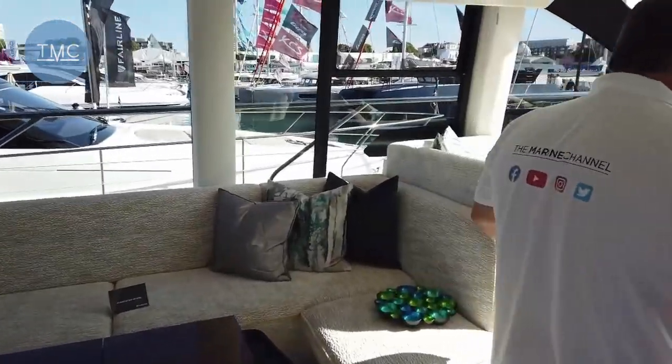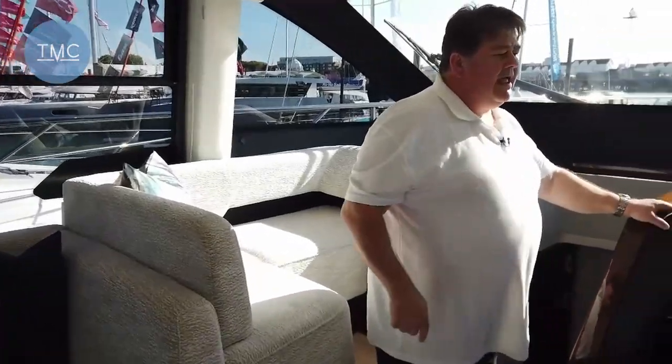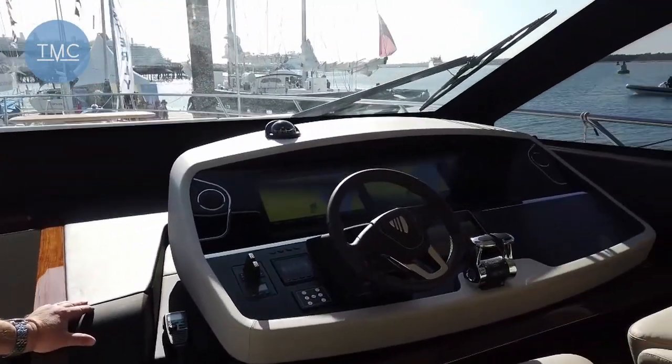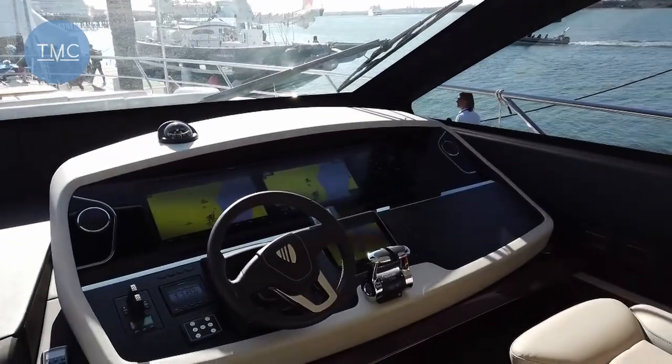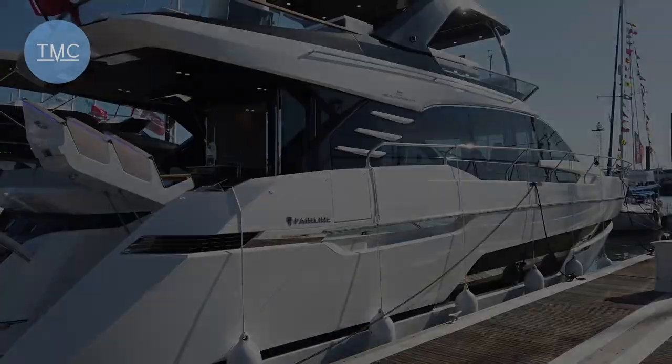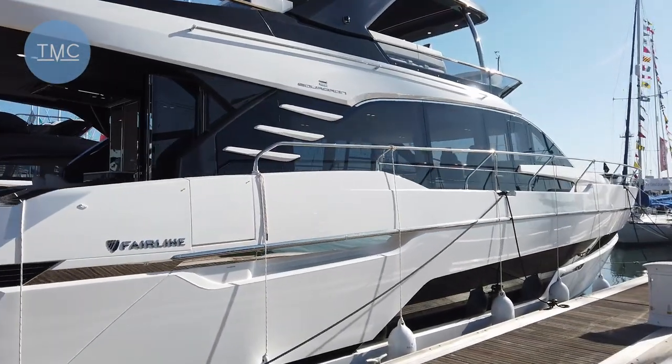Moving forward, so we've got the helm. Just have a little look at there. How often will you helm from down here when you've got a lovely, lovely flybridge? I don't know, but what a great place to be. And you've got side access straight out onto the side decks as well. So very, very easy to get around this boat.